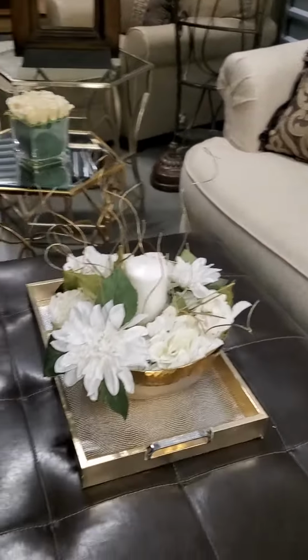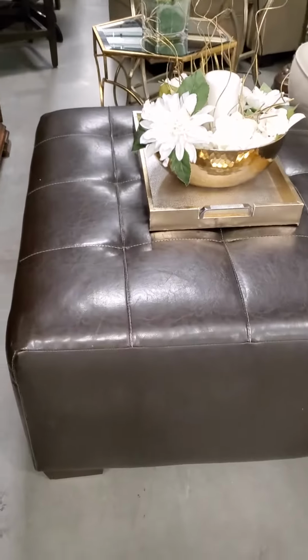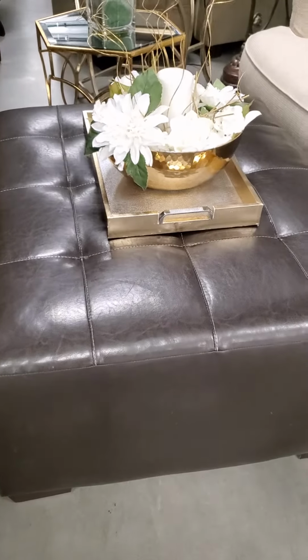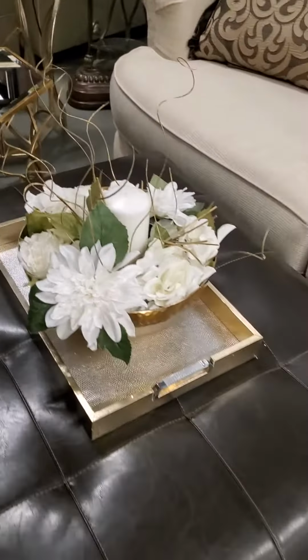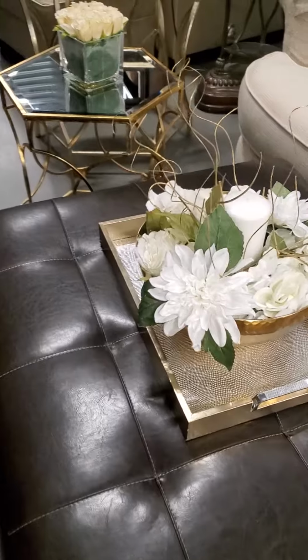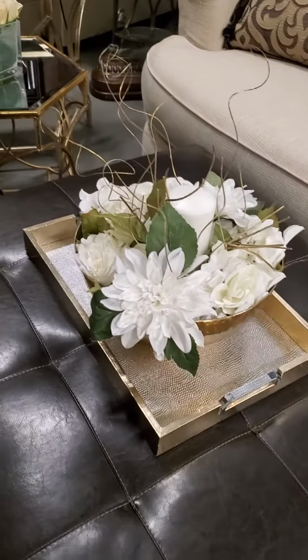Then we have, as I call it, our vegan ottoman. And it's a pretty large size. If you need the size, let me know. I can have it sent over to you.